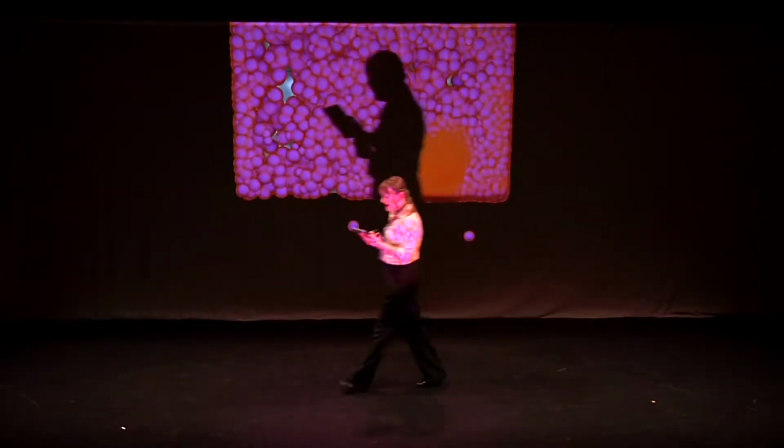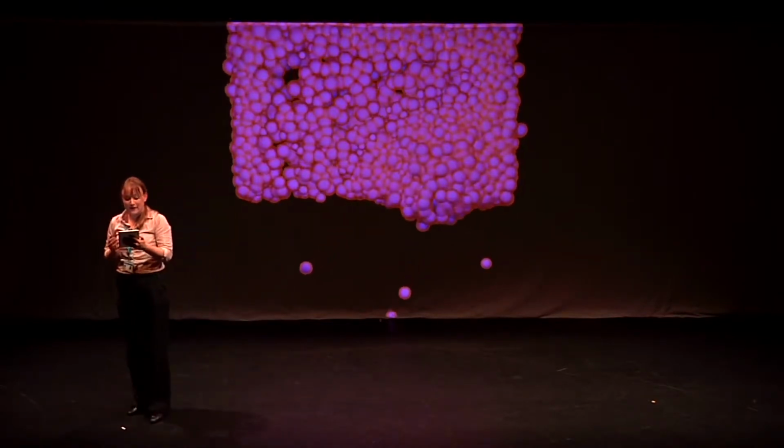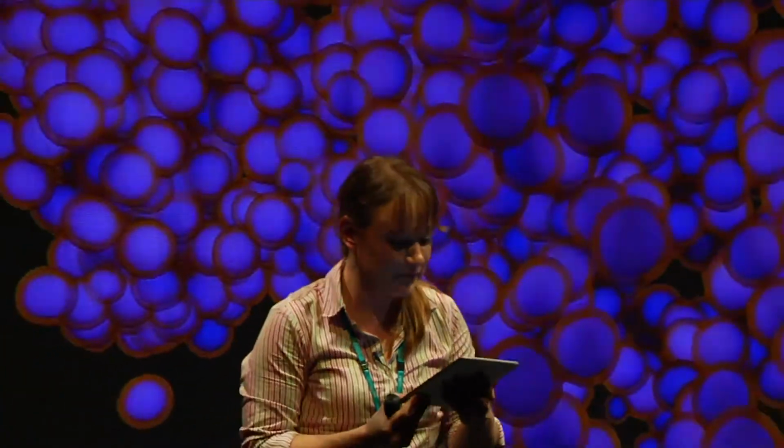Now, occasionally, a mutant cell slips through the net. For example, in the case of leukemia, where an immature leukocyte mutates in such a way that it proliferates.